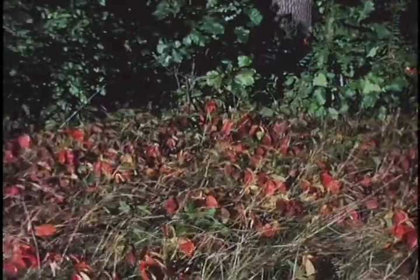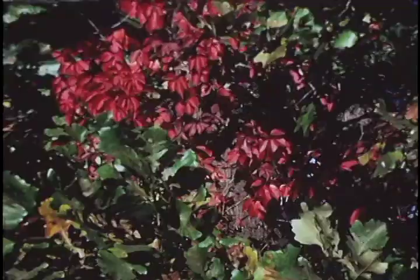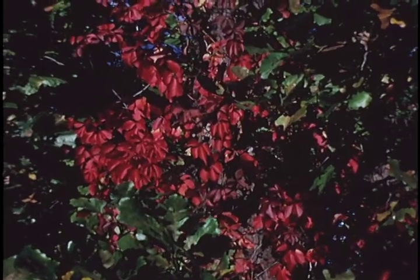In the fall, the poison ivy turns a rather bright reddish and orange color, whereas the woodbine ordinarily changes to a bright red. So there are characteristics by which you tell them apart.